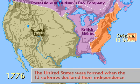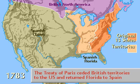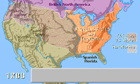With the Declaration of Independence from Britain in 1776, the United States was formed from the original 13 colonies, but had to wage war with Britain to establish its sovereignty. The Treaty of Paris concluded the Revolutionary War in 1783, with America expanding to the Mississippi River and Spain recovering Florida, since in this war it was an American ally.